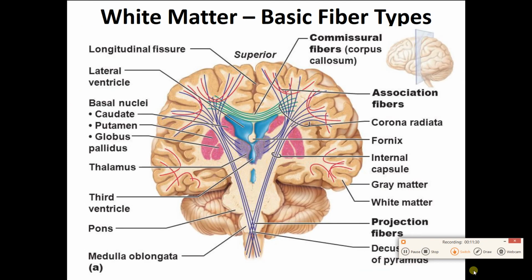Excellent. Let's keep going. So we're done with the gray matter in the cerebrum. Let's do some white matter stuff. Now, there are three basic types of white matter fibers. We use the word fibers because the white matter is made up of axons. Axons are long and skinny, so they're often called fibers. And what kind of axons? Myelinated axons.